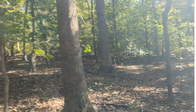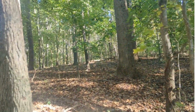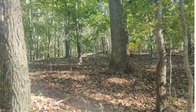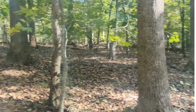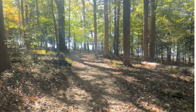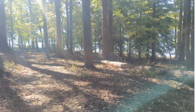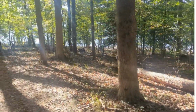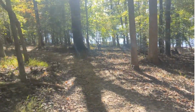And if you look off over there, you can see it's just a wooded area. It's not as thick with underbrush as where I was at yesterday. I was at a nature preserve yesterday and the underbrush was pretty thick. This is pretty cleared out under here. There isn't a whole lot of sunlight for a lot of undergrowth.